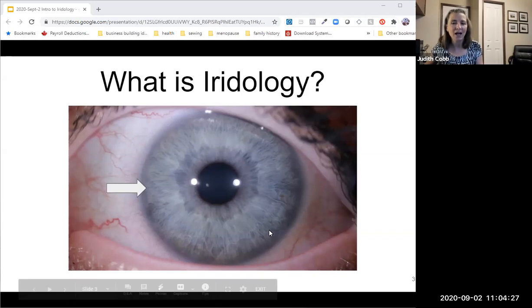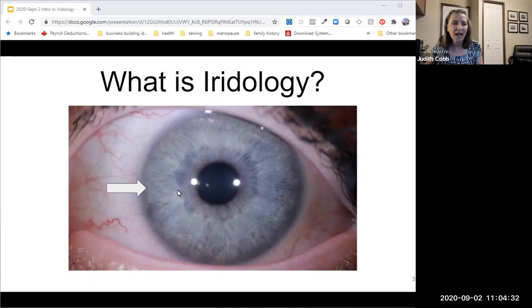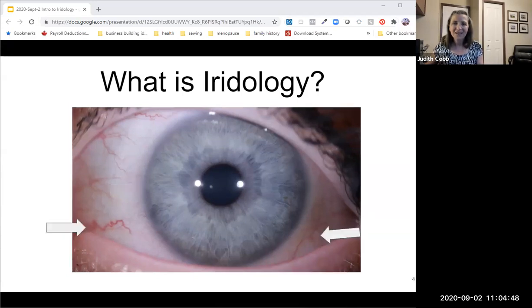So we're looking at the iris of the eye, and we are looking at how the fibers are laying in the eye. If we can see fibers, we're looking at different colors. We're looking for different structures. Now, it's also important that we know how to pronounce this word, right? It's not iridology, it's iridology, because it's an iris we're looking at. When we do modern iridology, we actually also typically include the sclera.